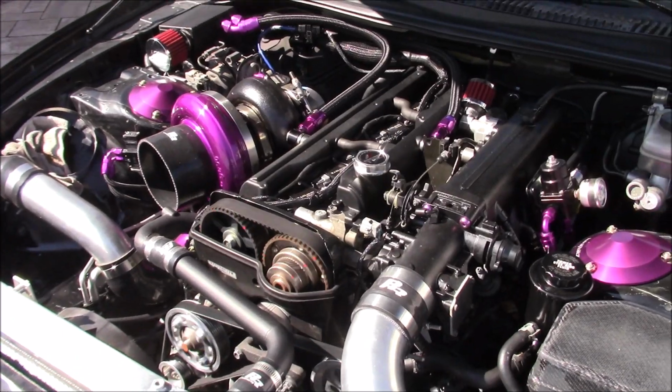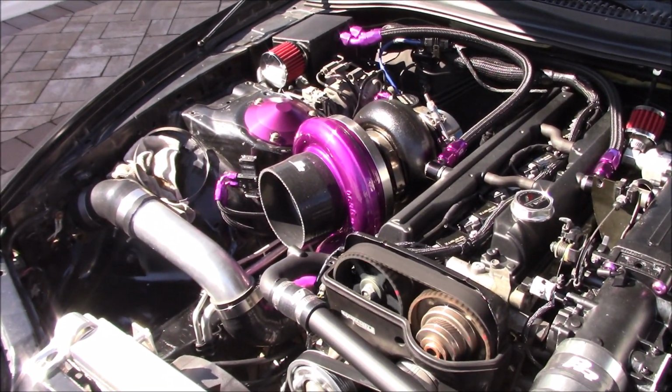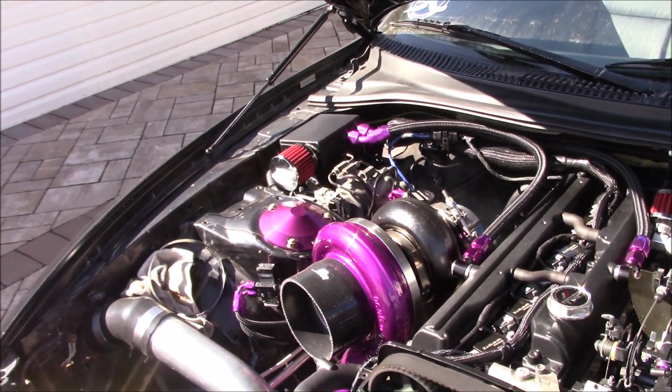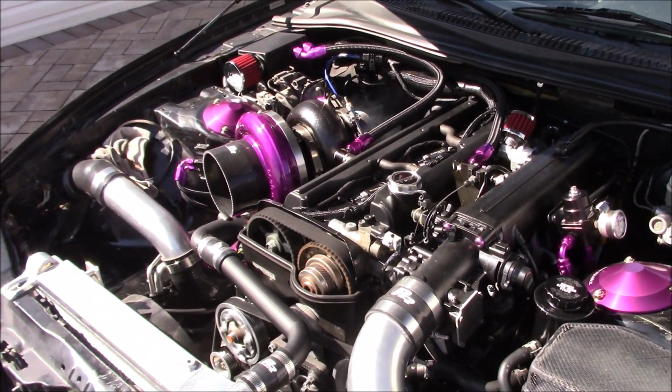So, 2JZ, stock bottom end, everything. Big single turbo. I forget what size the injectors are. They're pretty big. Kenny will explain everything, but yeah, he's done a lot of work since the last time we saw it. Looks really good.